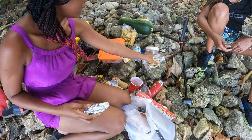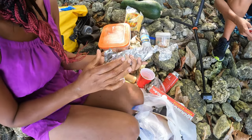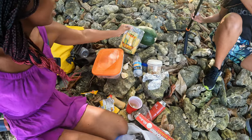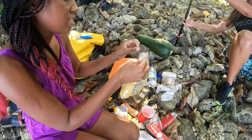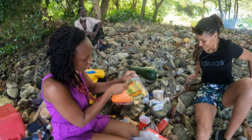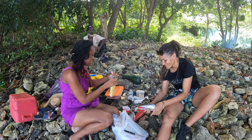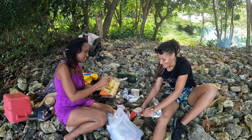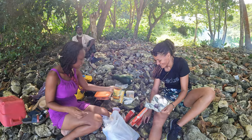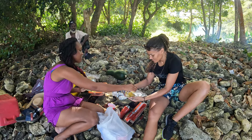Alright. Yeah, so I'm going to wrap up a sweet potato them. Yeah, we're going to roast it. So should I do the same with the corn? Yeah. Give me that. It's just some smoke thing. Them a wrap up the corn, you know.